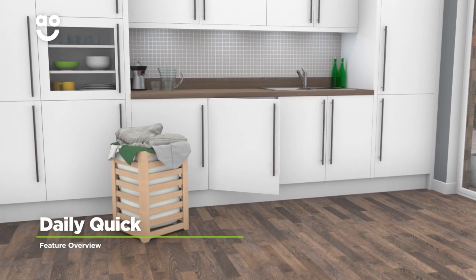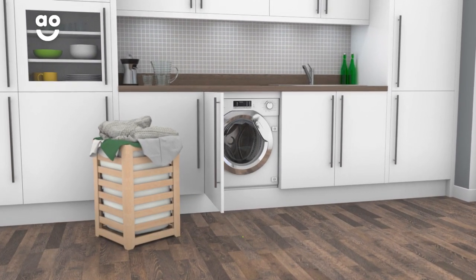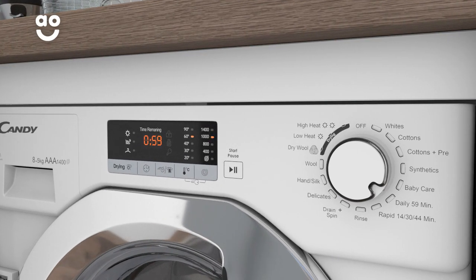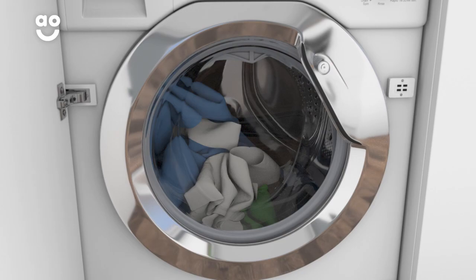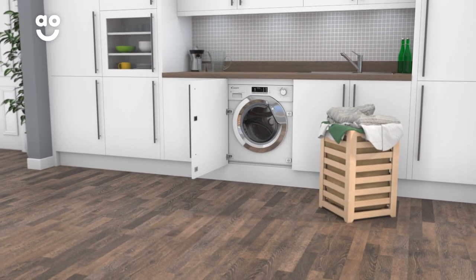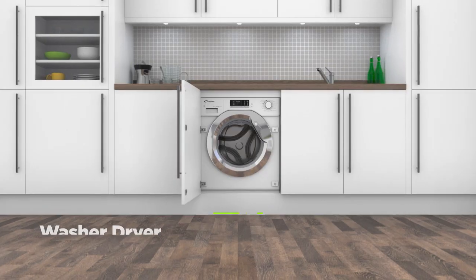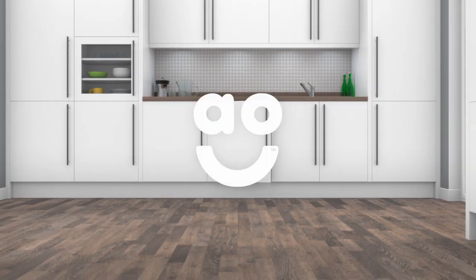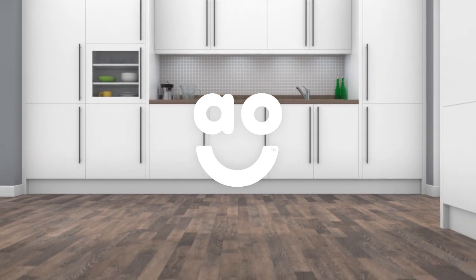This model has the Daily Quick program, which is a rapid cycle that washes a full load in under half an hour. With a simple twist of the dial, you can wash an entire drum of items that aren't too heavily stained. So, no matter how big your wash load is, you can always have it clean in super quick time. If you're looking for a washer-dryer with clever features to speed up laundry days, this integrated model from KG is the one for you.